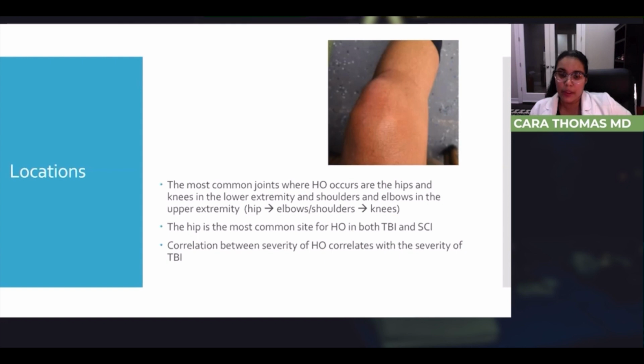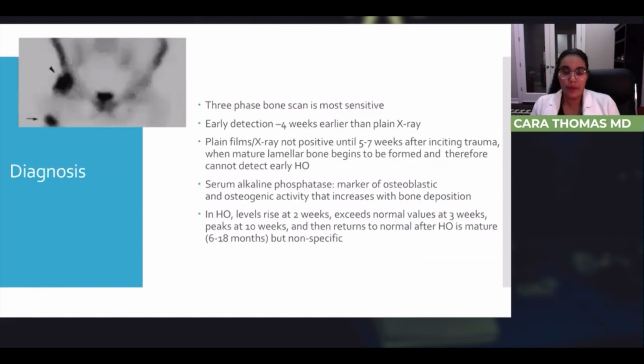The next one would be their elbows and shoulders. And then following that, you may see it in the knees as well. And there's actually a correlation between how severe the HO is and how severe the brain injury is. And again, that may just be all the inflammatory factors and the recovery, the stress of the body. Okay, so how do you diagnose HO?